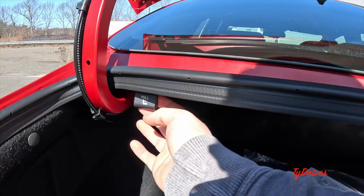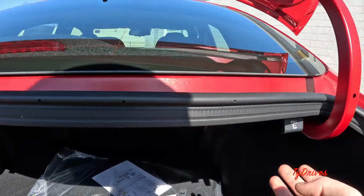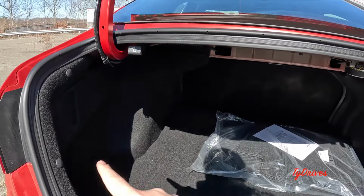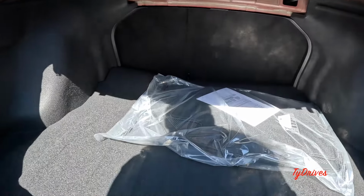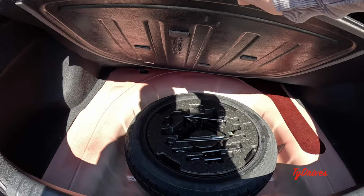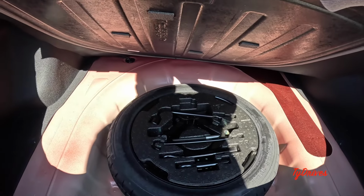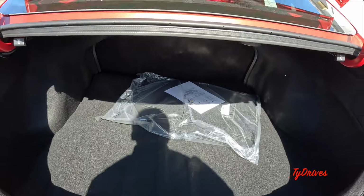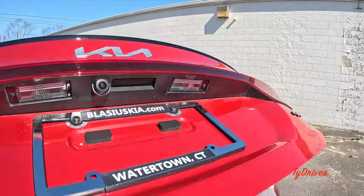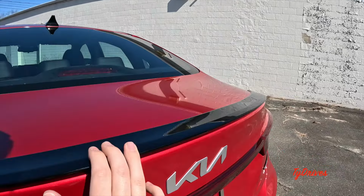We even have some tabs to fold down your rear seats in a 60-40 split. We have some extensions off to each side to put extra stuff. And underneath the cargo floor, we have our spare tire, and you can even utilize some of that space as extra storage. Once you're done back here, we do have a pretty convenient pull tab, and we can just close the trunk right on down.